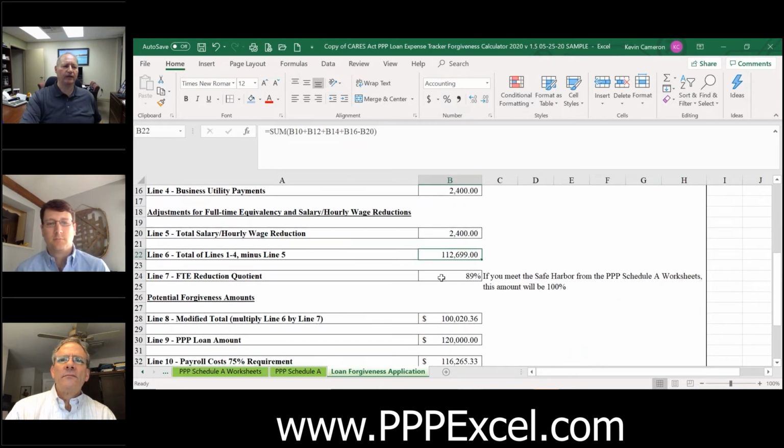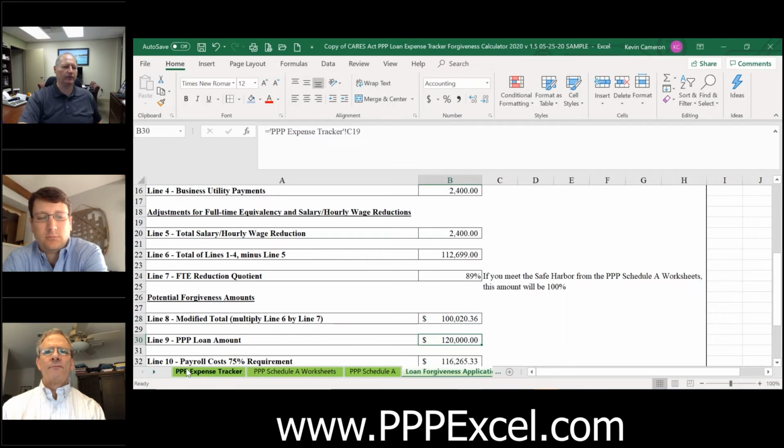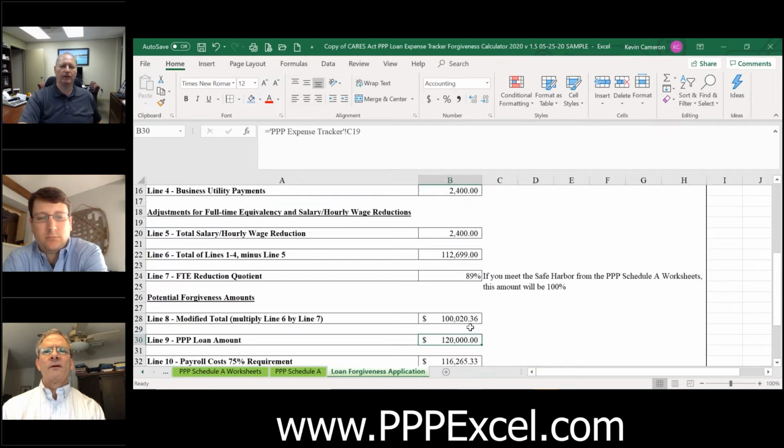The FTE reduction quotient is 89%, which technically means I'm losing 11% in loan forgiveness. They did it kind of in reverse. So in this example, I multiply the 89% by the 112, and my modified loan forgiveness is $100,020.36. My original loan amount was $120. That comes from the expense tracker, where you entered that here. So be mindful that you need to make sure you put the right amount in there.